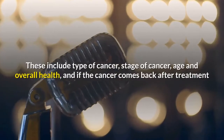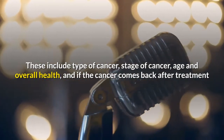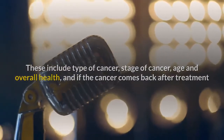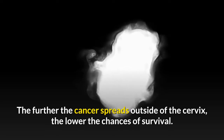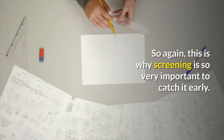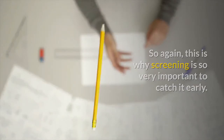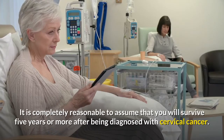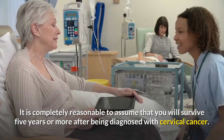There are many factors which will weigh in on your chances of survival with cervical cancer. These include type of cancer, stage of cancer, age, and overall health, and if the cancer comes back after treatment. The further the cancer spreads outside of the cervix, the lower the chances of survival. So again, this is why screening is so very important to catch it early. It is completely reasonable to assume that you will survive 5 years or more after being diagnosed with cervical cancer.